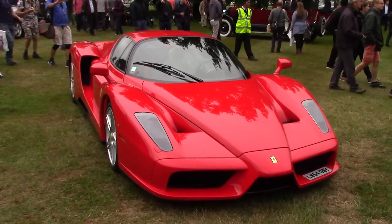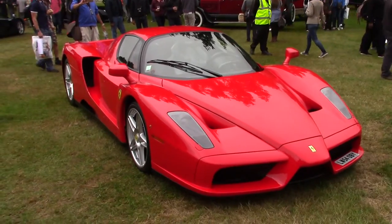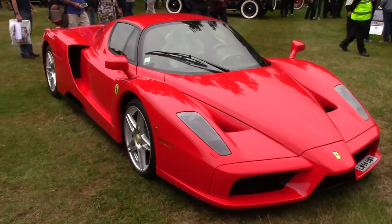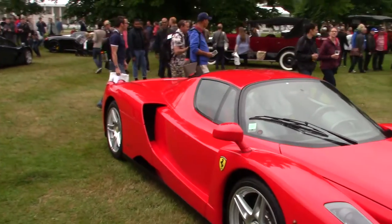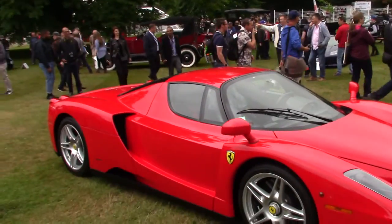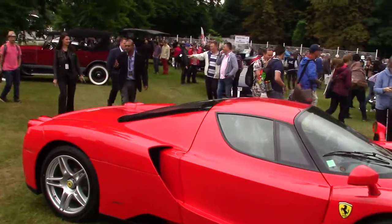You just can't take a small loan, and you can have this beast, V12, 600 horsepower. This is beautiful. Enzo over any Ferrari any day. Come at me, bros. What else have we got here? Let's have a walk.